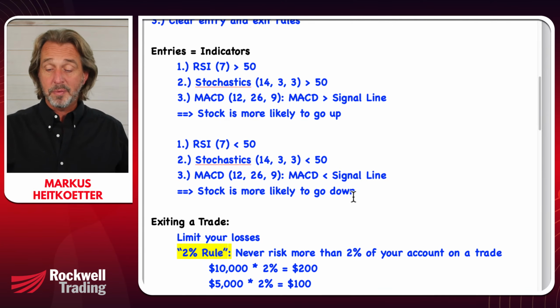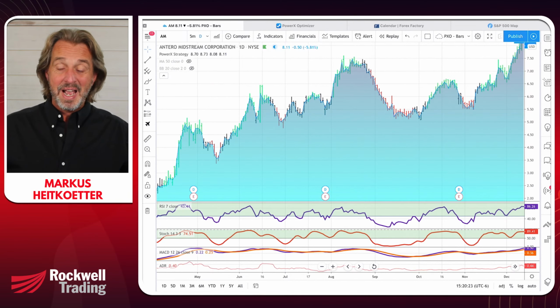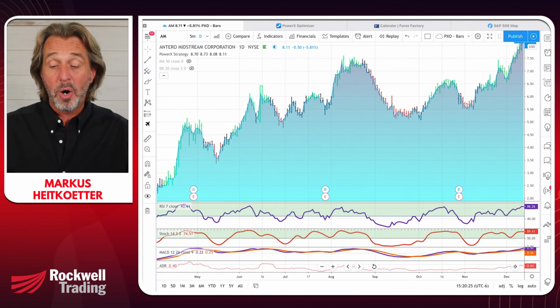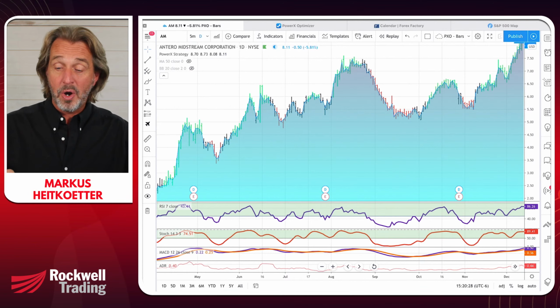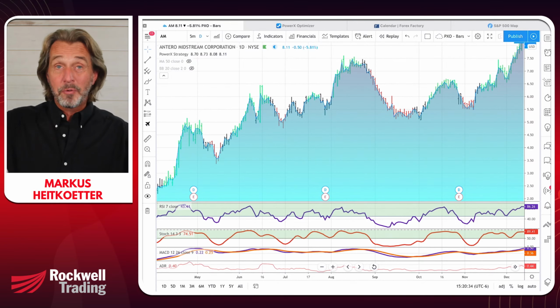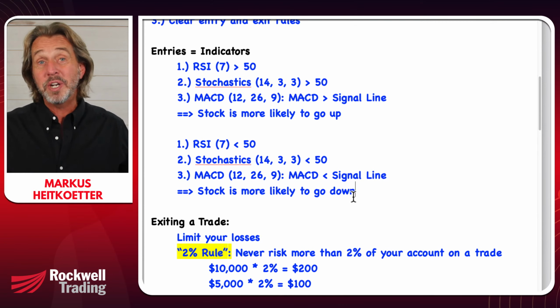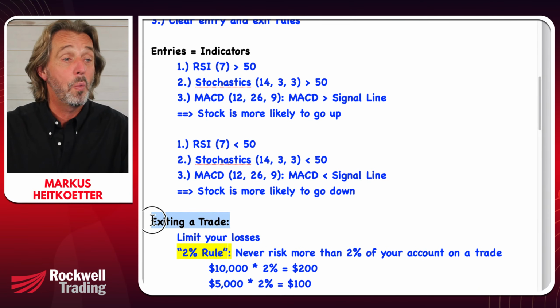So here is where we said, okay, we make our life a little bit easier. There we go. And color our bars in green when all these 3 criteria have been true. And we color it in red when these criteria for a downtrend have been true. Now, after we know when to enter, we also need to know when to exit a trade.